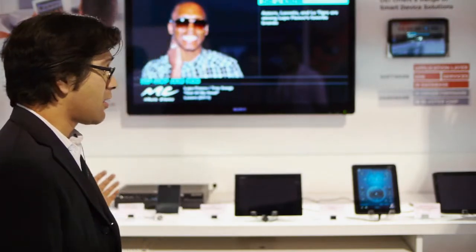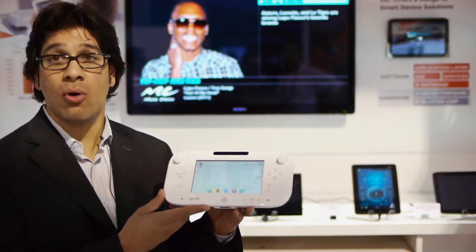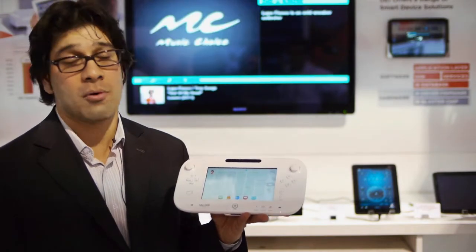These products over here are all manifestations of UEI technology in the marketplace today. These are products that have launched or are about to launch with UEI technology embedded in order to enable that TV control experience. In the case of the Nintendo Wii U, this is the new console. This is the new controller for the new Nintendo Wii U product.